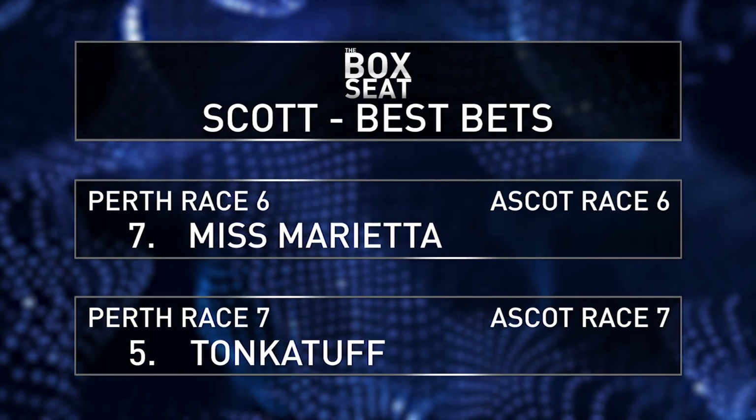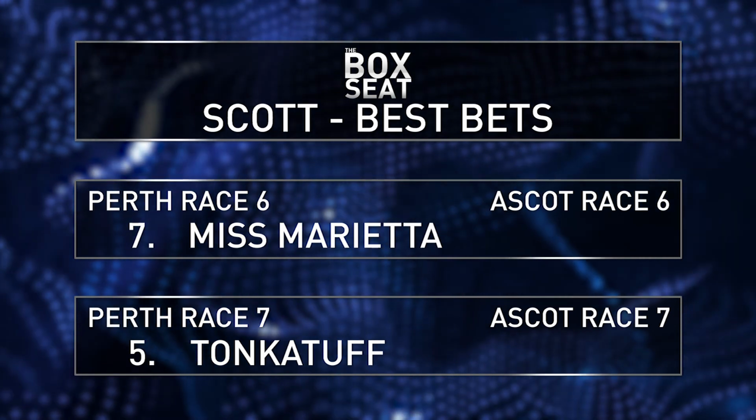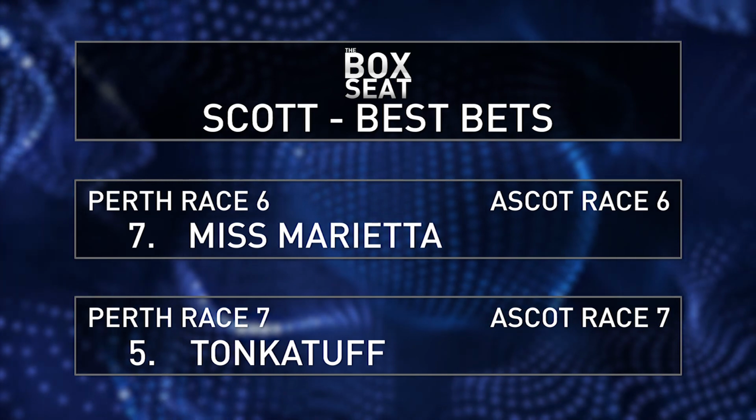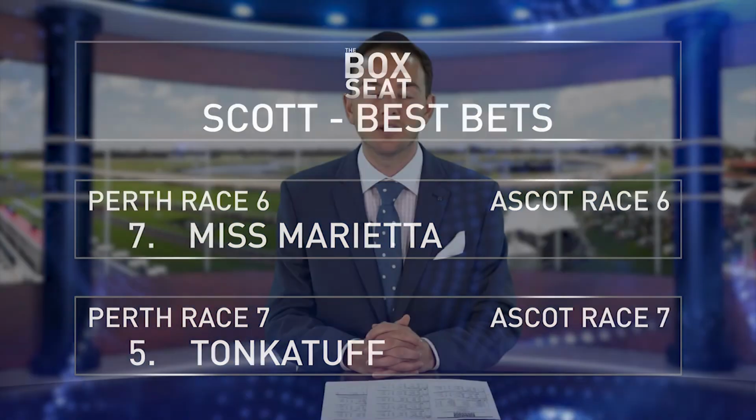Time to roll on to best bets here at Ascot for Wednesday the 21st of October. Going to save my best for the last 2 races. I'm going into race number 6, number 7 in Miss Marietta, and then race 7, number 5, Tonka Tough.